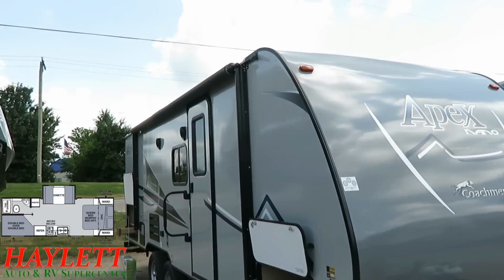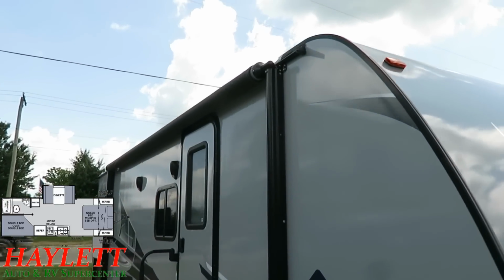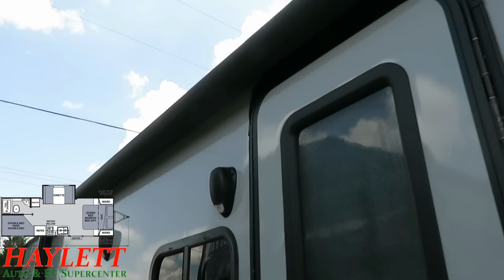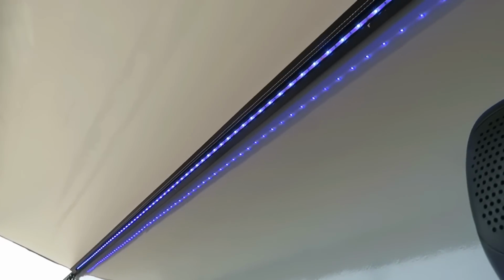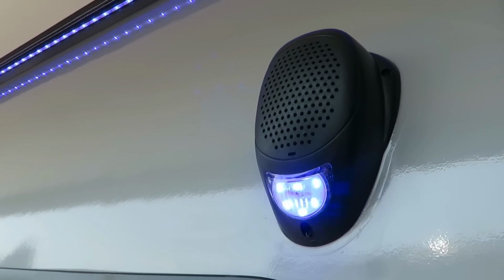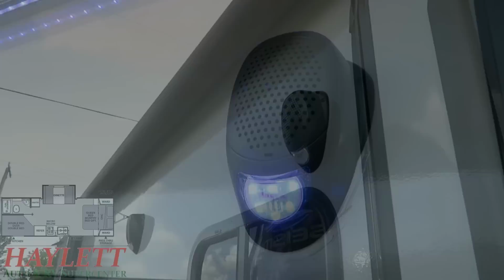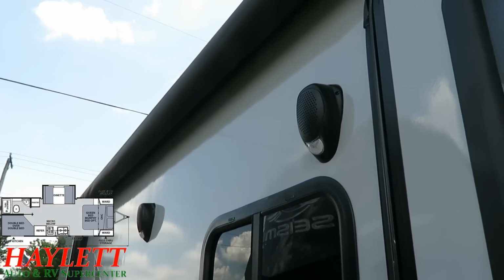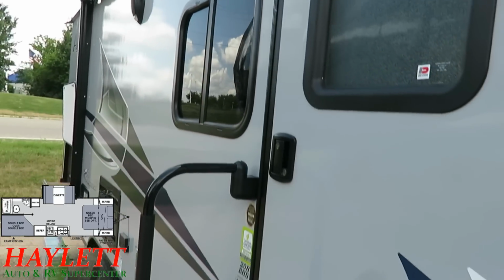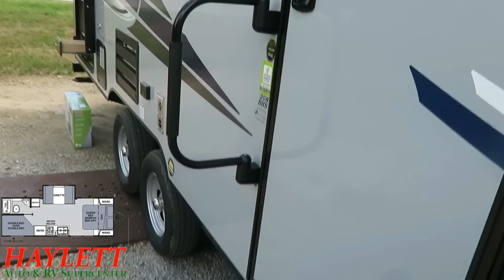One of the things I want to point out here, and it's very uncommon, is the awning and patio lighting package on all Apex models. If we take a look, you can actually see that it has blue LED lights under the awning and matching blue lights on the bottom of the speakers themselves, and they light up like a Christmas tree at night.